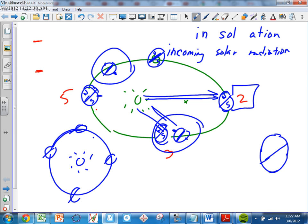If we did not have a tilt on our axis, if we were just a normal Earth, just normally oriented with regards to the sun, we would not have seasons. Every day would be 12 hours of sun, 12 hours of darkness. Every single day would be the same thing. We would not have the seasons there.